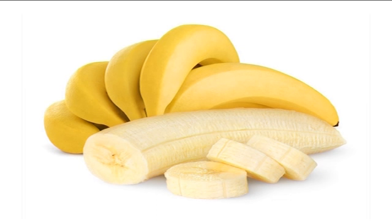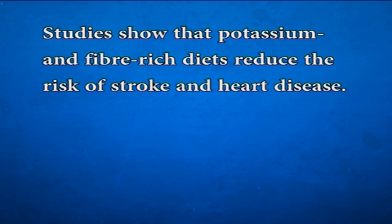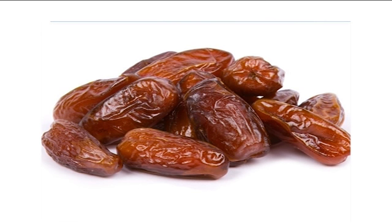We will start with apple. It is useful in blood sugar regulation. The fructose and antioxidant polyphenols in apples improve the metabolic balance and slow the rate at which sugar is absorbed into the bloodstream. Banana: its potassium content slows the urinary calcium loss associated with a modern diet that is high in salt. It is an extremely good source of potassium and fiber. Studies show that potassium and fiber rich diets reduce the risk of stroke and heart diseases.